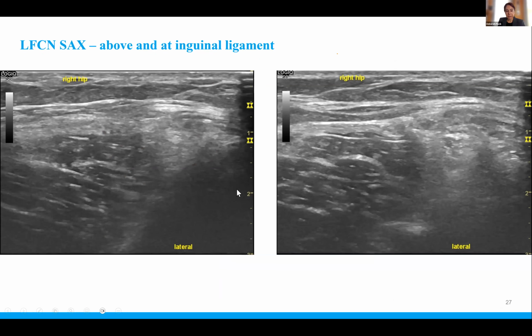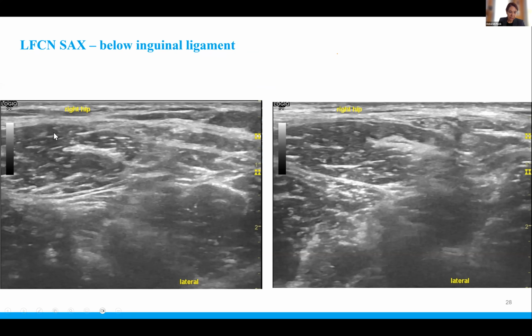This is a series of still images coming from above the inguinal ligament to below. We've got the nerve right here, and we see that it's traveling both lateral and superficial as we're scanning distal. We've got sartorius here, we've got the nerve here, and then right here we see that it's coming very superficial and much more lateral.